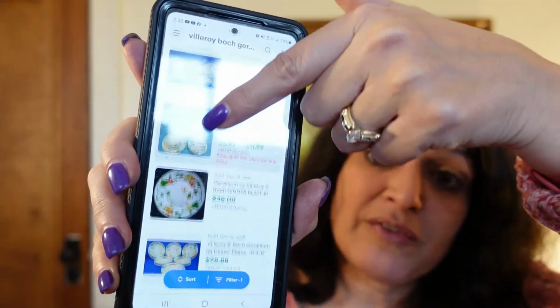So when you see that Villeroy and Bach, you're going to want it. Here's another one, a set of 6 dinner plates for $98.88. What somebody probably had is maybe a big giant set and they're parsing it out, selling it in pieces. Although you can tell by the background pictures whether or not it's different people selling them.